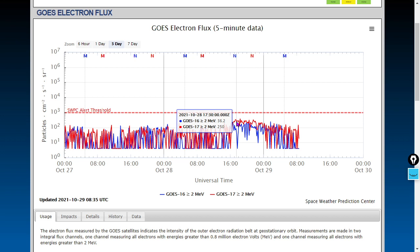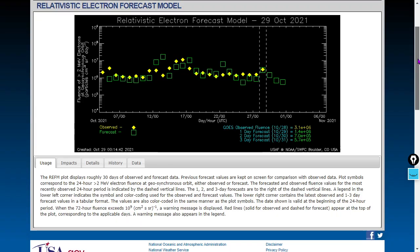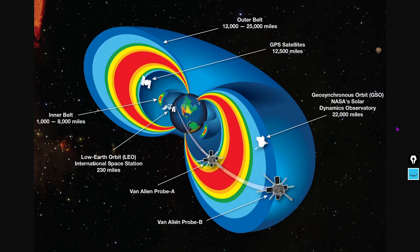Those probably are solar electrons there, I would have to say. They showed up around the same time as the proton event, which, by the way, only took about 1 hour. Those protons were traveling at about 23,000 miles per second, about 1/4 the speed of light. Here's the forecast model for relativistic electrons. And we can indeed expect to see lower levels here when the geomagnetic storm, when the CME strike happens. Expect to see cratered, very low levels of electron flux throughout that.